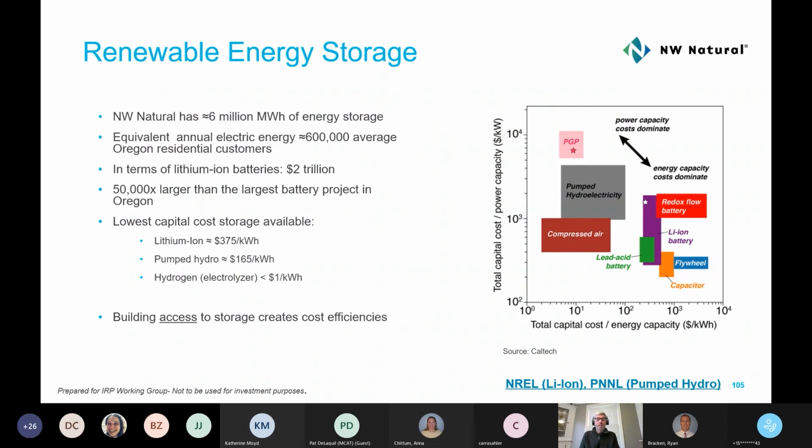So right now, our energy storage, we've got lots of it. We have about 6 million megawatt hours of storage available to us today. If that were a battery, that'd be about a $2 trillion battery. It is truly a giant storage resource that we have available here today. And if we look at how the costs of that compare to some of the other energy storage systems, such as lithium ion or pumped hydro, it is very, very low cost for this long-term energy storage.